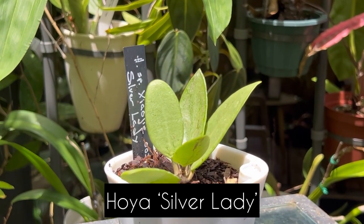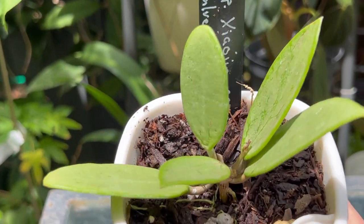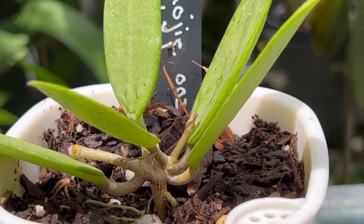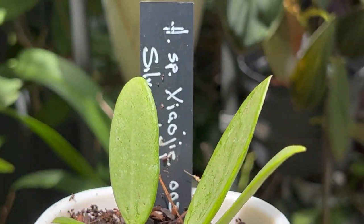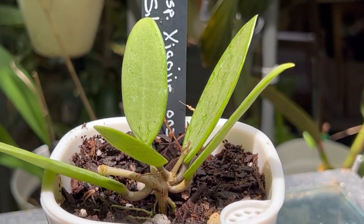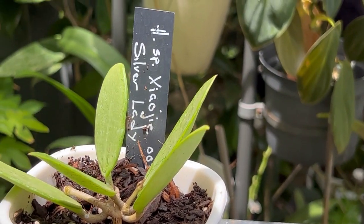And this is Hoya Silver Lady. I got her a couple weeks ago from Thailand. And as you can see, it's putting out a new growth point, so it seems to be pretty happy. I have it in this self-watering pot on the top shelf of the greenhouse. It's about 50% shade cloth in there.